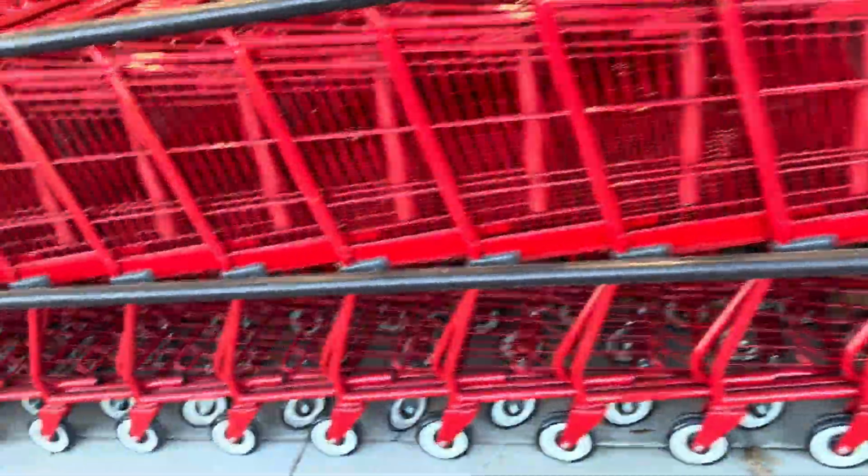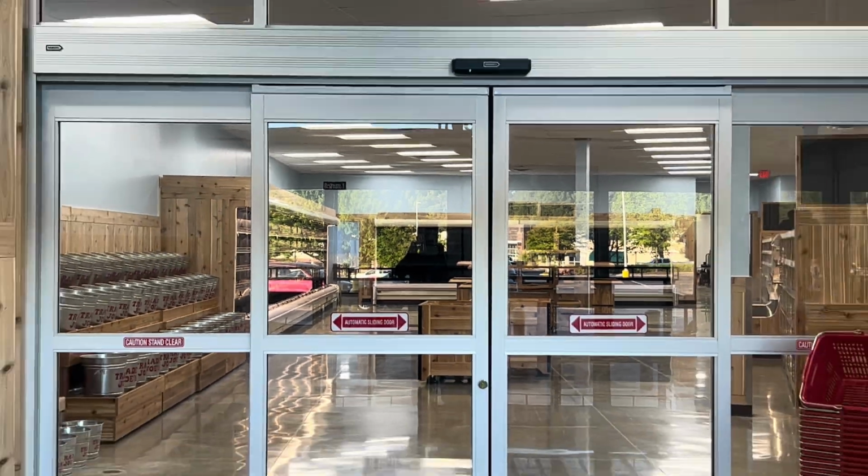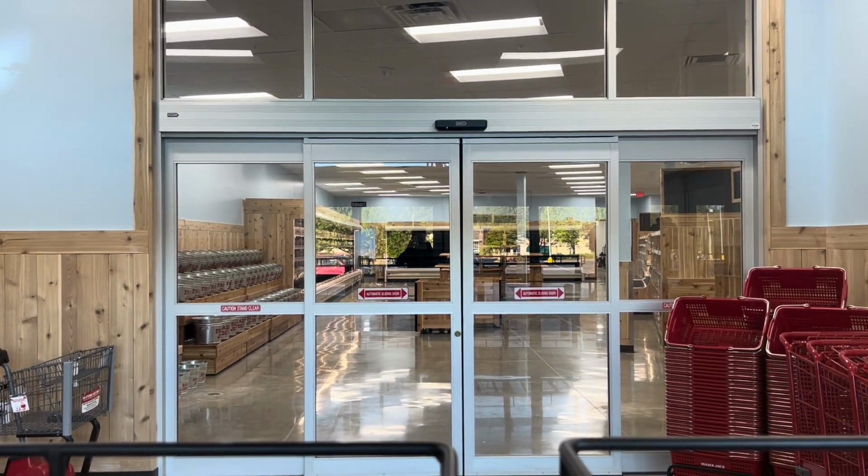I might steal one of these carts if I were to be this dumb. If I was really this dumb, I would actually steal these carts. Brand new Trader Joe's cart. Brand new Trader Joe's.